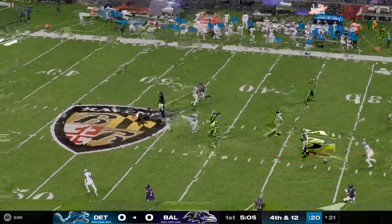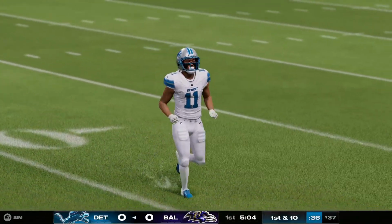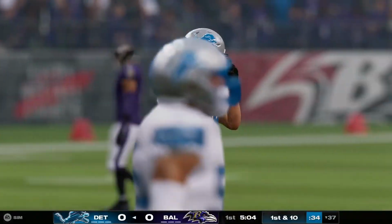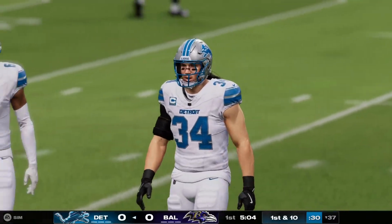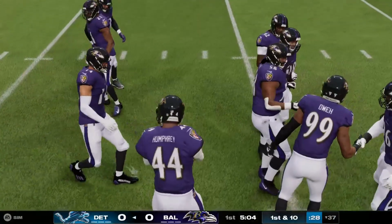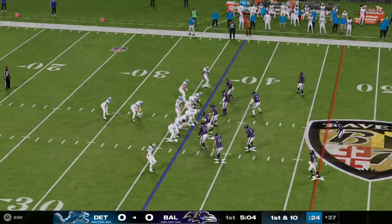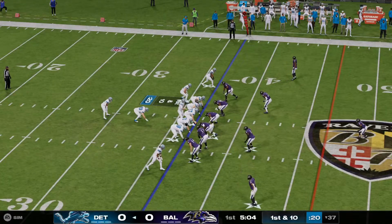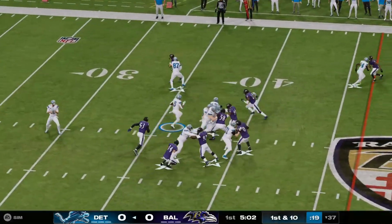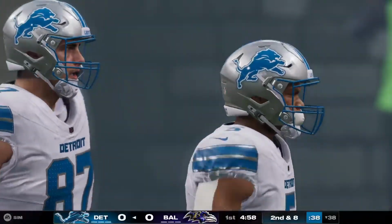Catch taken back near about the 35, 36-yard line. A 40-yard punt, no return, and the Lions will take over. They've got good starting field position as they come up here 1st and 10 at their own 37. First carry now for David Montgomery. He'll get this to about the 38.